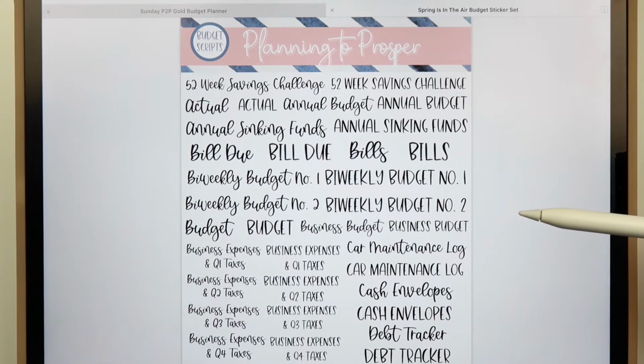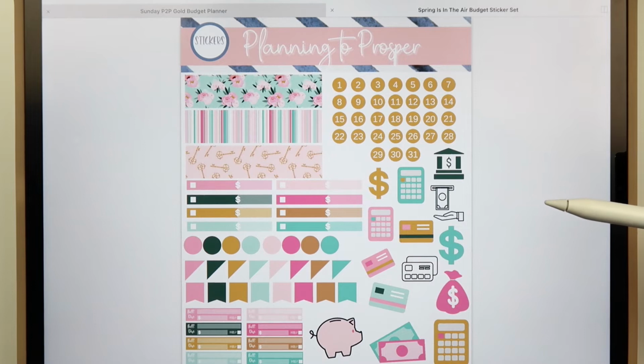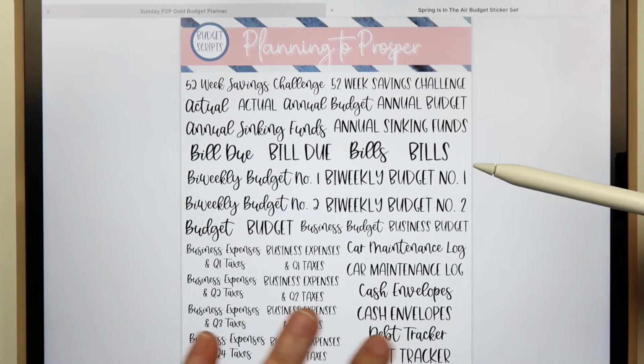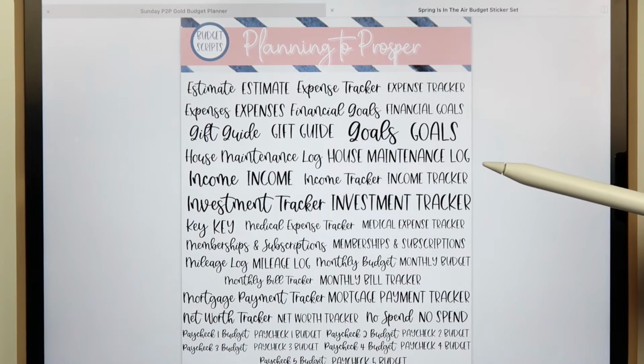I made sure to include script stickers that would match every single insert that I include with the budget insert bundle as well. You can buy the stickers completely separately, by the way, without the inserts. So if you're not interested in the inserts, you can just get the stickers, and that is totally fine. But I wanted to include script stickers that would match all the inserts so that when you label your index and all that kind of stuff, you have a script sticker available for that insert. And then I also included some basic things as well, like income and that sort of thing. So lots and lots there, as you can see.